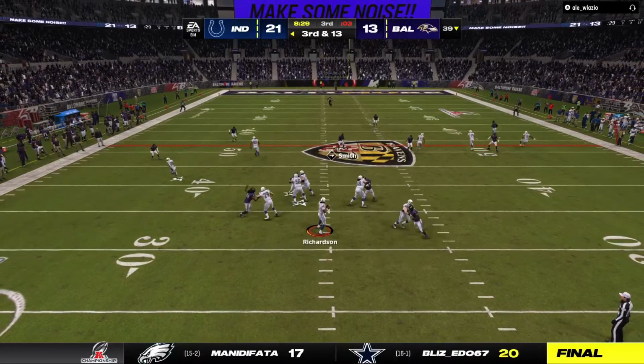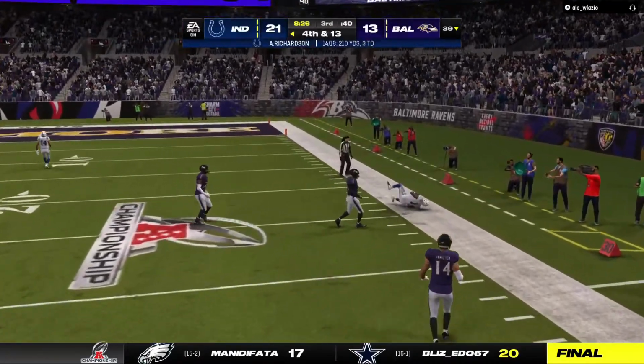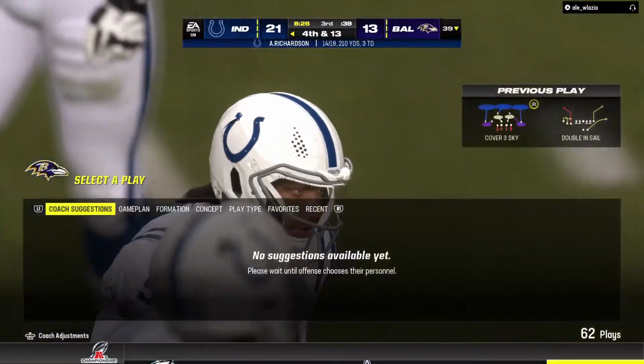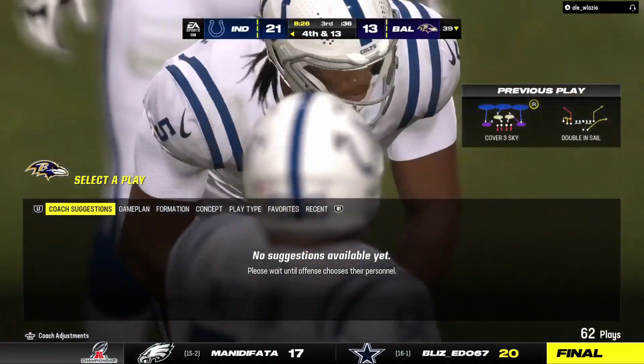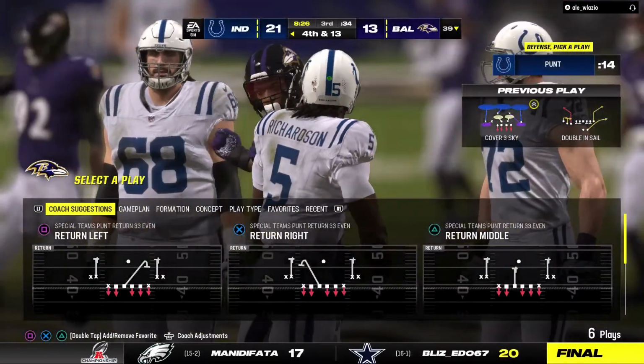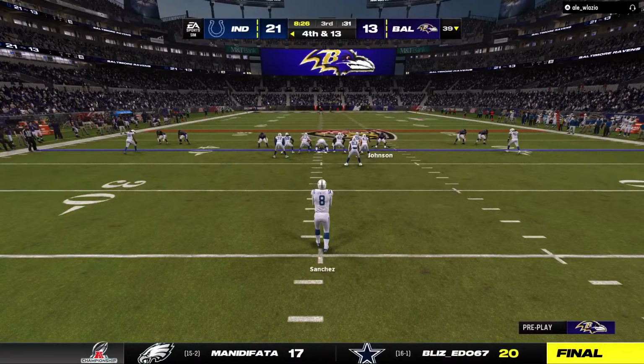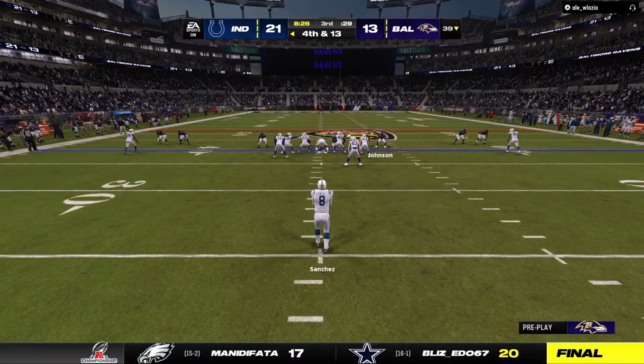Now Richardson. And too much juice. It'll be out of bounds, incomplete. Zone coverage there. They were playing deep. That makes it obviously a little bit harder to run by guys. And that time, there's not much of a window to get the ball in there, and it winds up incomplete.